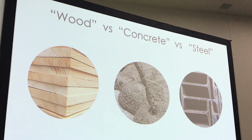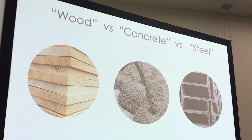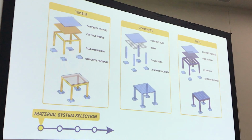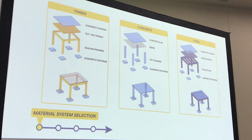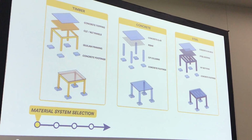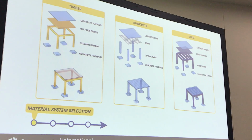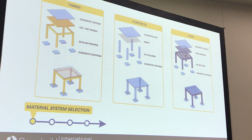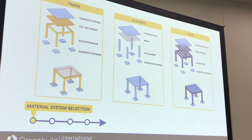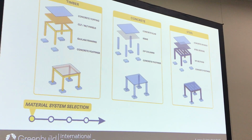Because as all of you I'm sure know at Greenville, there's really no such thing as a wood, concrete, or steel building. And to dive into that, we can take each one of those systems and keep it really, really simple, but look at what goes into each one. Our mass timber buildings have multiple different types of wood. Jake really set that up to show just how important that is. But also, there's a good bit of concrete in those topping slabs, and it's all supported by concrete footings usually.